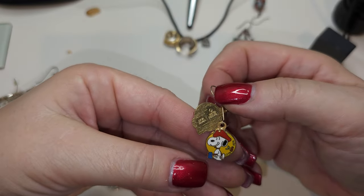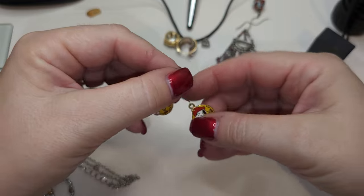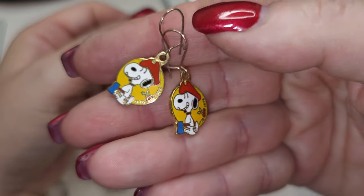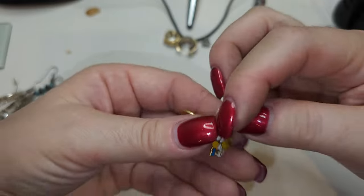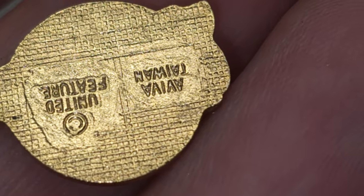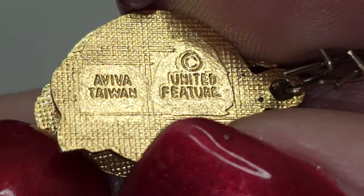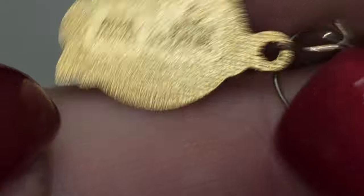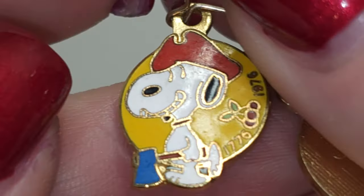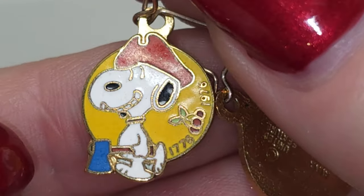Pair of, is it Snoopy earrings? They might be gold plated. Yeah, they might be gold plated. They're kind of cloisonné style. Let's see what it says on the back. It says Aviva. Okay, I'm not gonna read upside down. Aviva Taiwan United Feature. Okay. All right. Here, closer. Very, very cute. Oh, 1976. Very vintage.